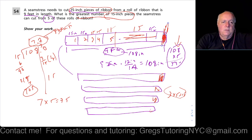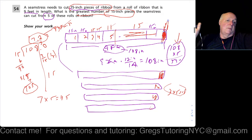So we can't do that. So this is about equal parts. It's about making word problem analysis, critical thinking on it, and it's about multiplication and division as well.